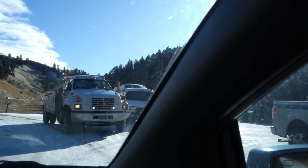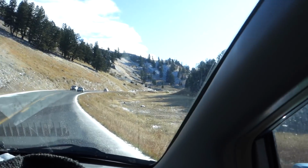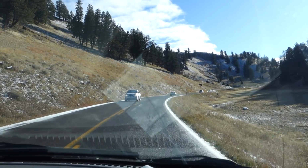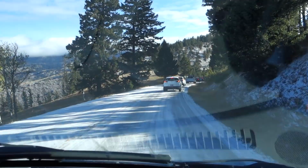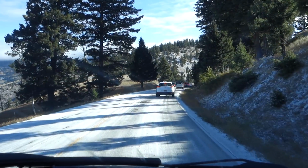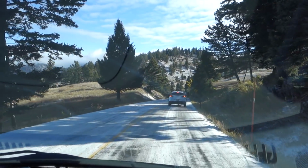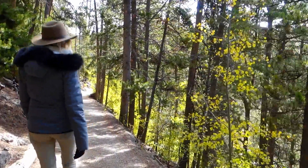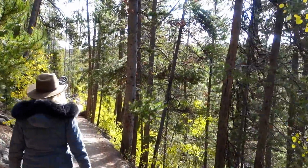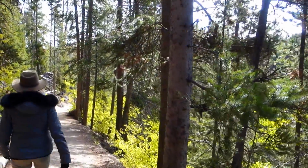Here it is, the culprit. But we're moving now. Off we go. This is what we're driving on, guys. You can see how it's pretty treacherous. Just hoping we don't get another person off the road, or us, for that matter. We're actually walking down to the river, and we'll probably just have a glimpse of the falls. We have to go to some other spots to get different overviews.